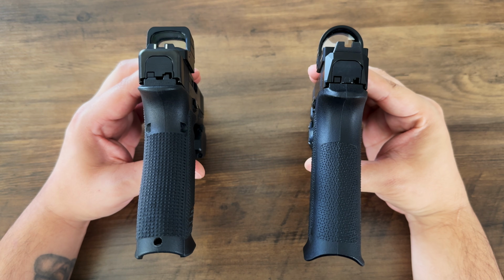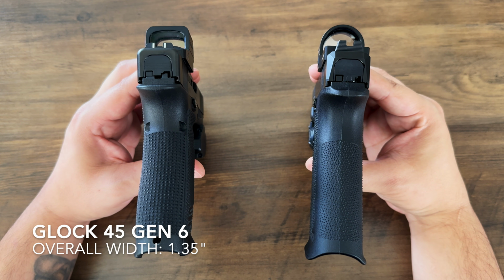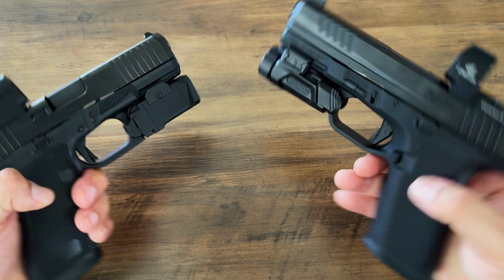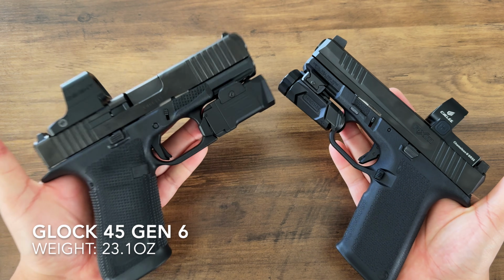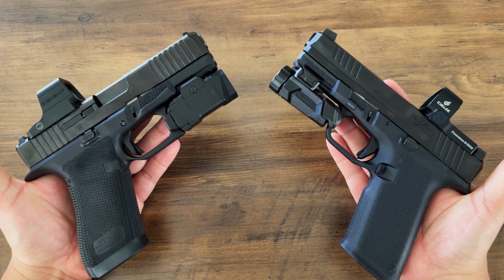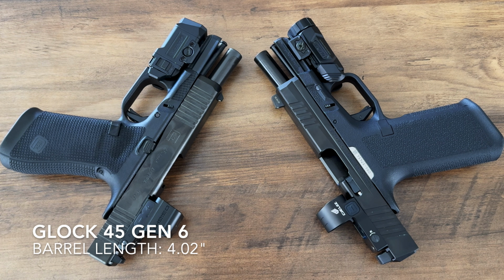Comparing the overall width, the Ruger is 1.26 inches wide and the Glock is 1.35 inches wide. Now, when we're comparing the weight between these two, the Glock comes in at 23.1 ounces and the Ruger is 23.4 ounces. So pretty similar in weight. And the RXM has a 4-inch barrel compared to Glock's 4.02-inch barrel.